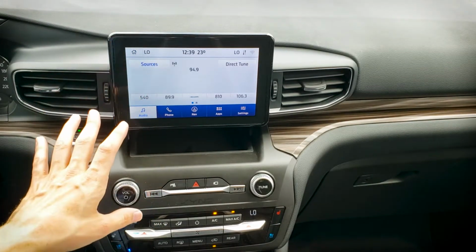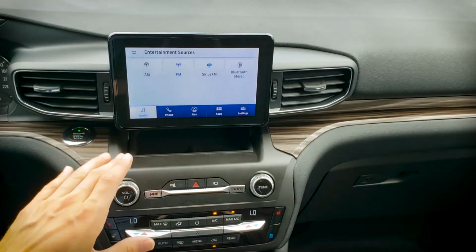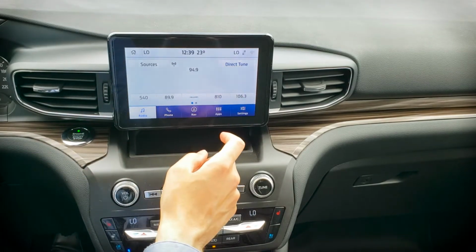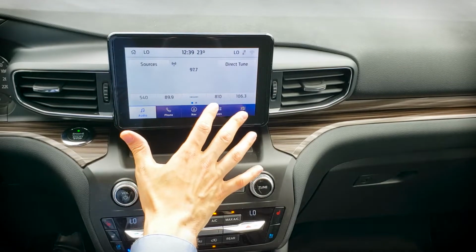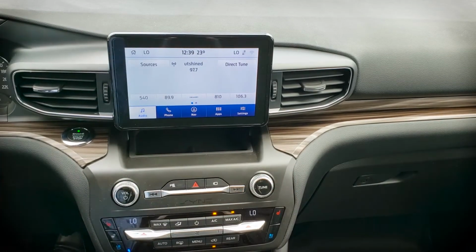Jumping into our audio settings. Looking here, we can change our sources, so whether that's AM, FM, Sirius, or Bluetooth, if our phone was connected, it would also show up here. We've got the ability to do direct tune. So you can tune to a radio station manually doing this, you can use the tuning knob down here, or you can use the voice activated button, I should say, that's on the steering wheel.